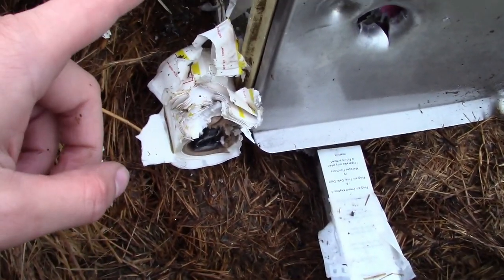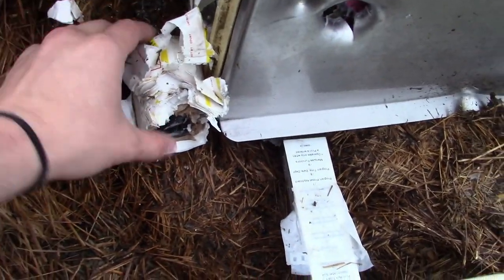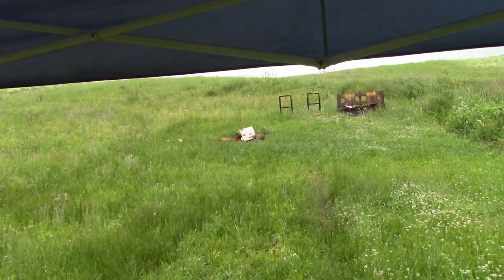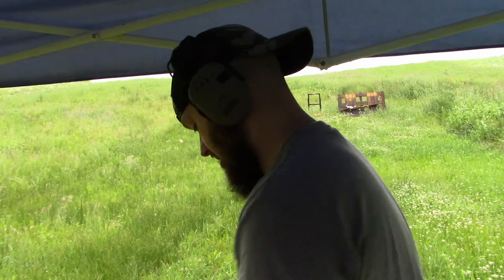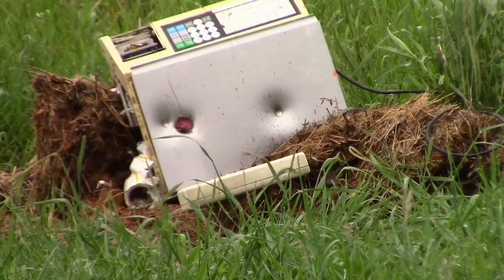I don't remember if there's a sight on this or not, truthfully. But it didn't go through. It just kind of ricocheted around in there and then stopped. So, on to the 5.56. Okay. So got my P-mag here. I can't promise it's going to be one shot because this is a fun gun to shoot.